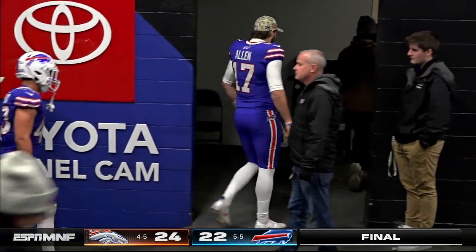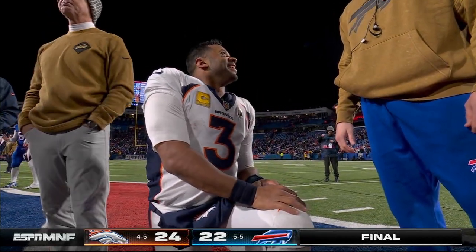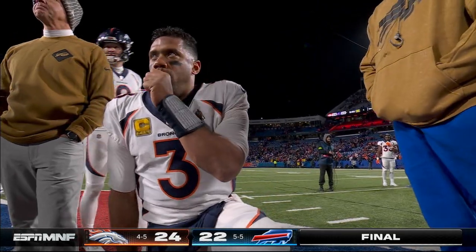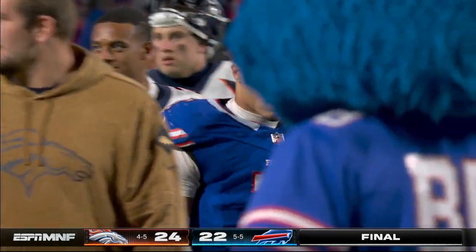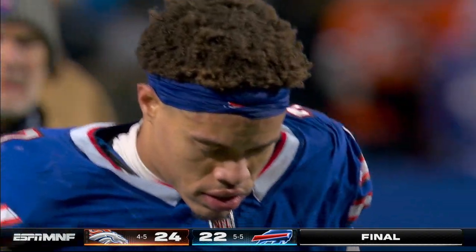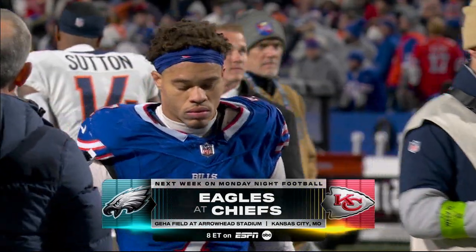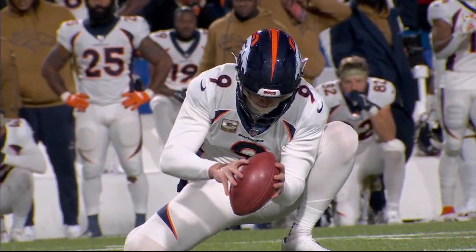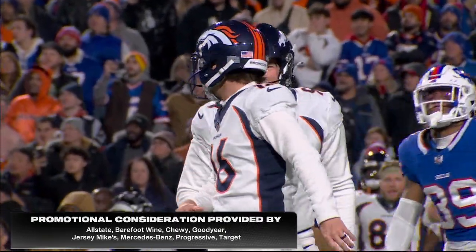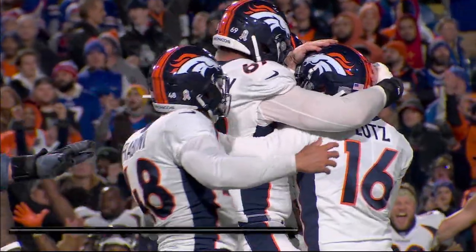That 28-yard pass interference call on Taron Johnson on 3rd and 10 from the 45. And then the game-winning field goal on the second try by Will Lutz after the too many men on the field call. 36 to win it. And it's a win for the Denver Broncos, 24-22. What a night for Sean Payton in his first year with Denver.